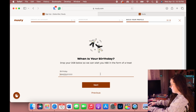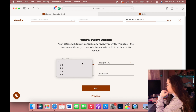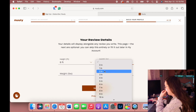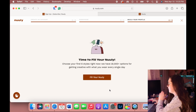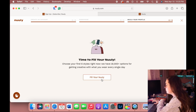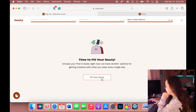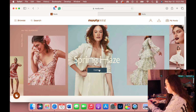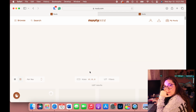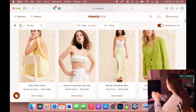When's my birthday? Okay, so it does ask you for your height and weight and your bra size. I guess at my bra size. Oh my gosh, now I have to pick my body type. I think I have an hourglass figure. Now it's time to fill in your Nuuly. So choose your first 6 styles right now, and we have 19,000 plus options for getting creative with what to wear every single day. They did just release a spring drop and it looks very enticing. So I think we can explore this. I have not looked at this website at all ahead of time. Maybe I should have. So we have 6 items that we can pick.